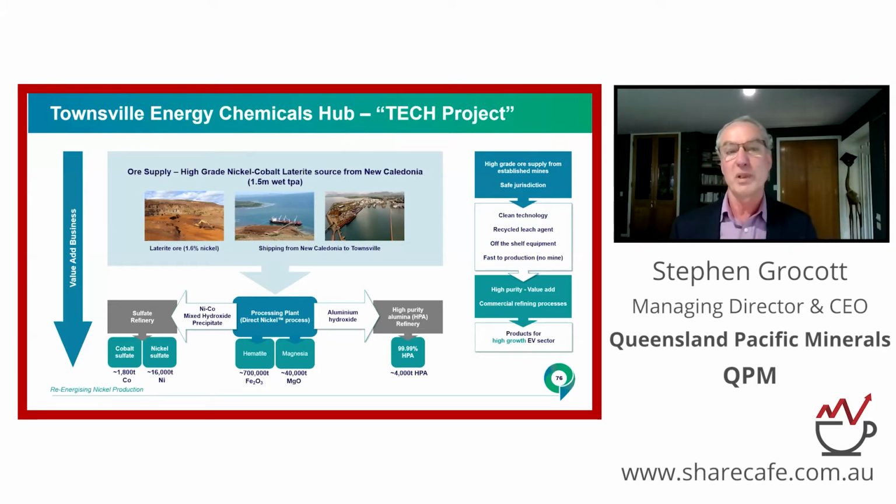For those of you who are unfamiliar with the TECH project, we'll be importing high-grade nickel laterite ore from New Caledonia, 7-day shipping from the port of Townsville. That's from the same mines into the same port that they exported for many decades into the now shut down Queensland nickel refinery. We have nothing to do with that refinery. We use a totally different process. The only thing in common is we're getting the same ore from the same mines. We use a different process. It's called the direct nickel process. It uses nitric acid to leach the ore.